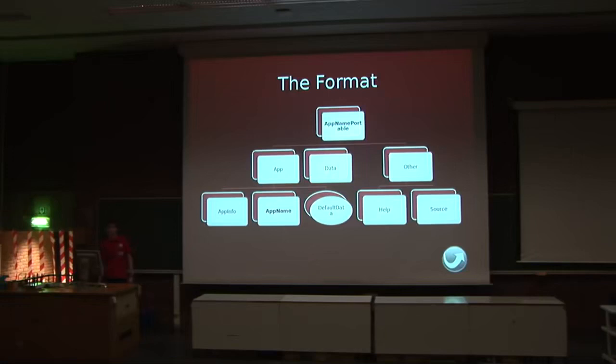And then the other folder, which is just other, really. There's the help file, and because we're GPL, we've got source and stuff like that in there. Just odd bits and pieces that don't really fit anywhere else.